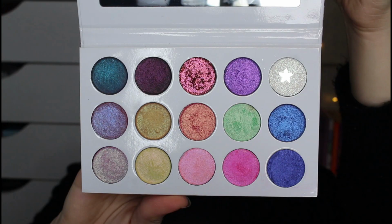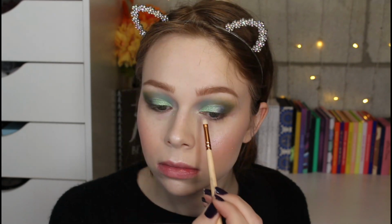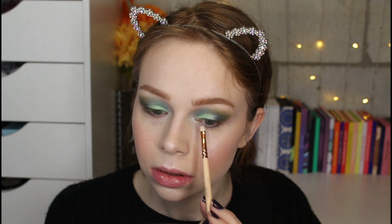Now I'm going in with the lightest shade in the palette, which is this really beautiful light white, green, blue, shimmery, glittery shade. It's really beautiful, but I would definitely recommend going with the glitter glue. I had a lot of fallout. I went ahead and sprayed my brush and that did help some, but I will definitely use the glitter glue next time I use it.